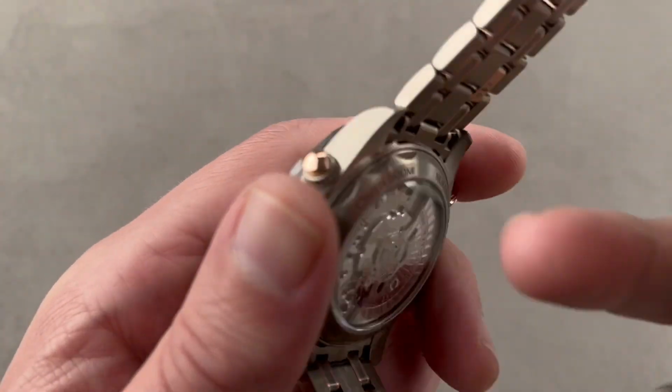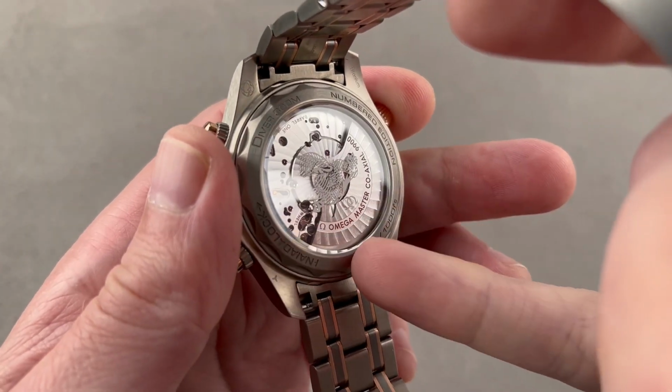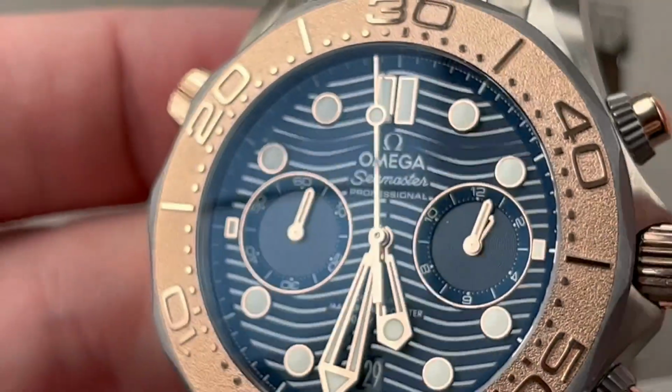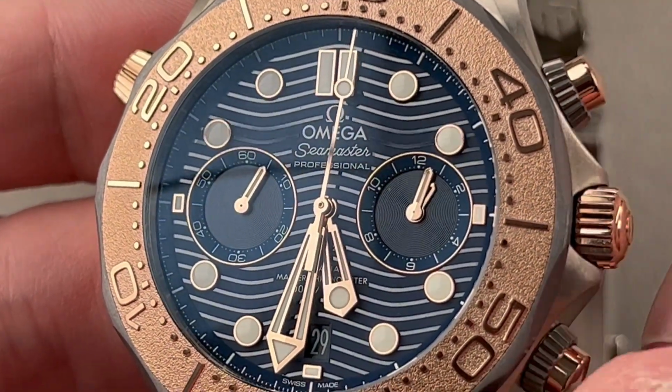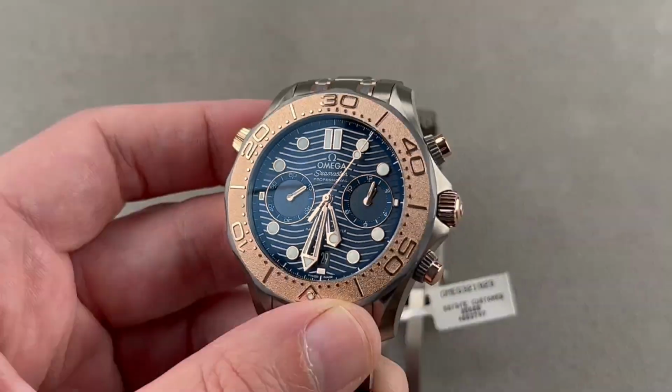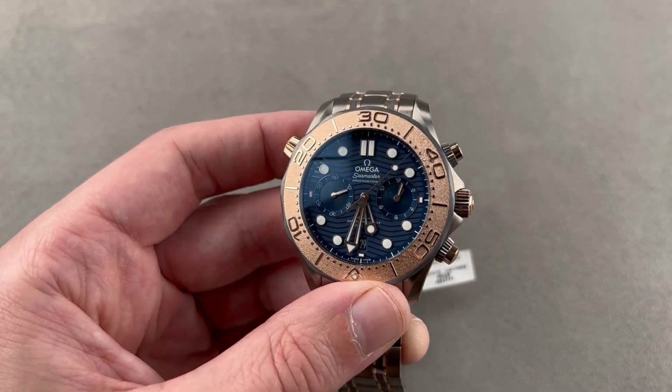Really a cool piece. 60-hour power reserve, master chronometer certified, caliber 9900, vertical clutch and column wheel, anti-magnetic, braced against shock, and of course water resistant down to 300 meters. This watch features all of the toys.